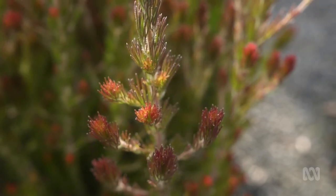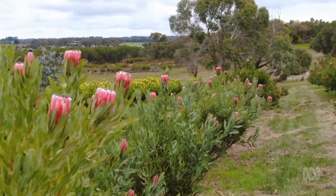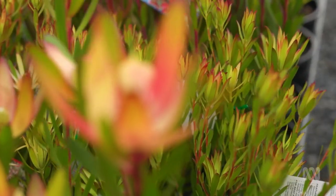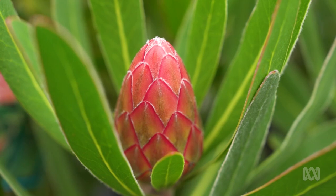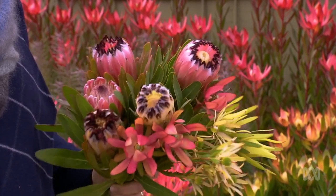If you've got a sunny, well-drained position that could do with some interesting flowers and foliage, the Proteaceae family is for you. They're hardy, low-maintenance, low-water use plants, which provide interesting colour and texture all year round, with the added bonus of giving you cut flowers as well.